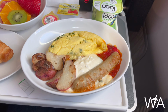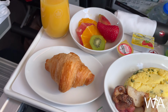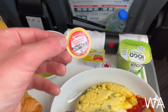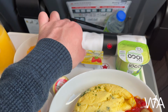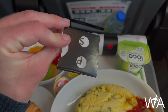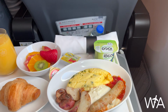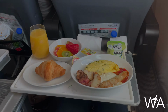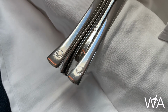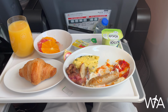The omelette was served with roasted red skin potatoes, red pepper relish, cottage cheese, and a chicken sausage. Also on the tray we have a croissant which came cold and in a plastic bag, a bowl of fresh fruit, butter and strawberry jam, a salt and pepper packet, and a pot of blueberry yogurt. Real silverware and a cloth napkin were provided with the tray as well. Overall, the fruit was very fresh, the omelette was tasty, especially with the relish and the cottage cheese, and the croissant was tolerable, but definitely needs the jam.